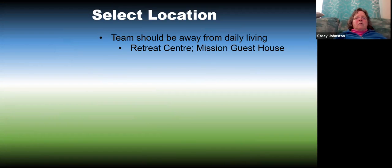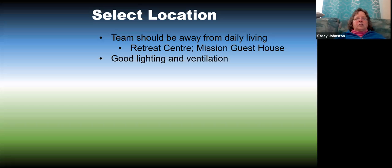So when you're selecting the location, the team should be, if possible, away from their daily living, a retreat center or a mission guest house. If they're commuting to and from the workshop place every day, it can get very cumbersome, and oftentimes they won't come, or something comes up with the family, those kinds of things. So ideally, it's good to have everybody in a separate location.